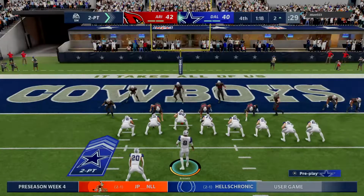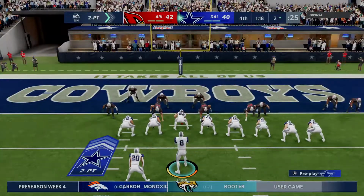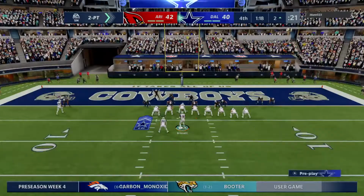I don't want to say they have a cushion here, but if they don't get it, they still have a chance for an onside kick. Yeah, they would need some big-time help, but you're right. There would be a shot, but the focus right now is on that two-point conversion.